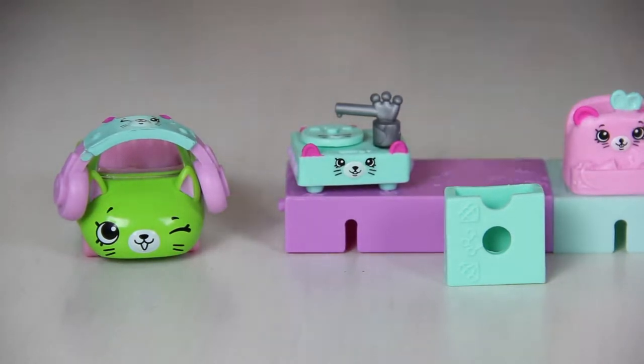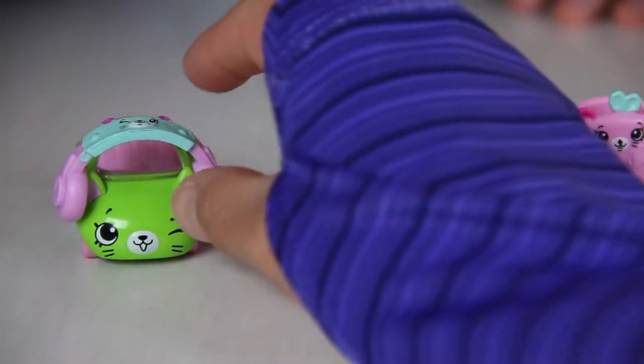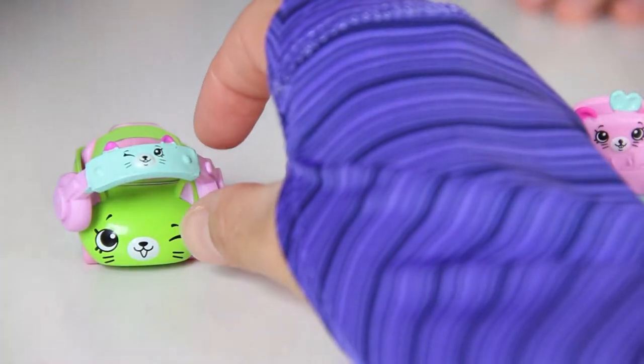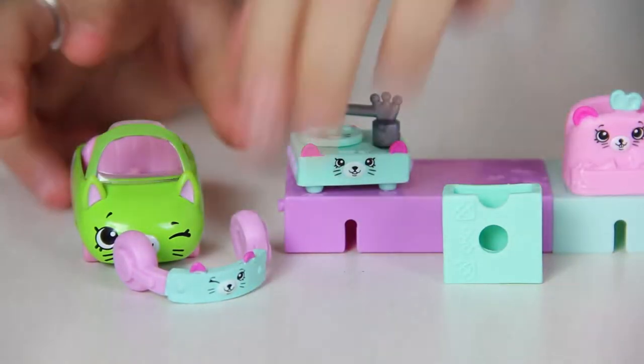Kiddo's drinking Princess and the Pop Star from Barbie. Okay, so here is a close up. So there's the headphones. Look how cute that is. I like how she. Oops. Okay, so.